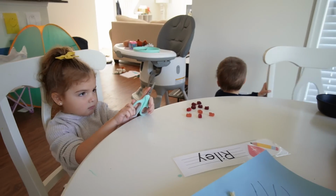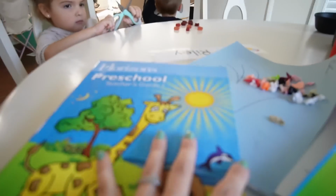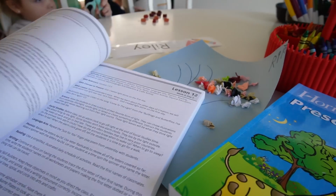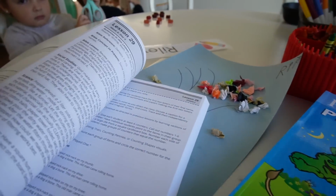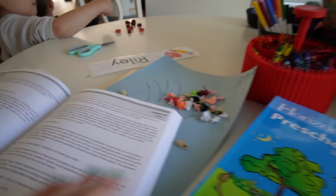So they did a lot of school for the day, but whenever we get back from the co-op, I still like to go through today's lesson just so we don't fall behind. With the Horizons preschool curriculum, it's very easy because there are lessons every day. So we are now on lesson, I always forget which lesson we are on. Are we on 39?